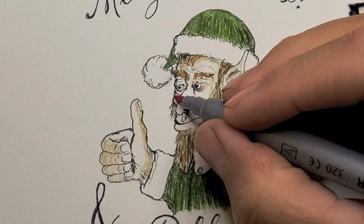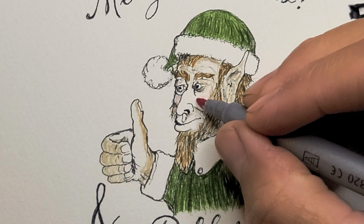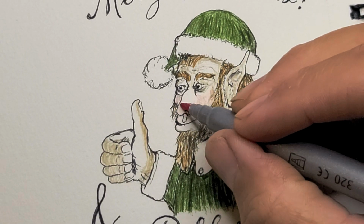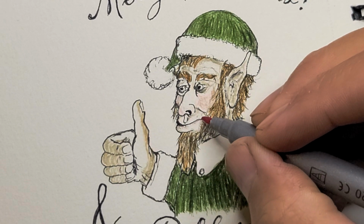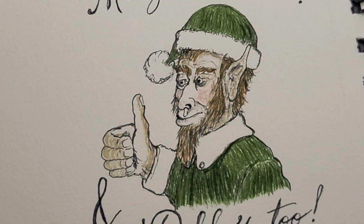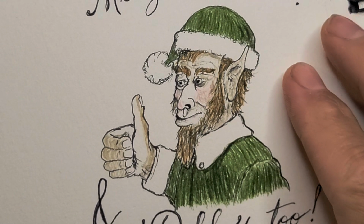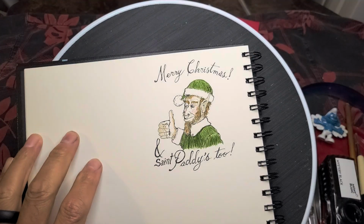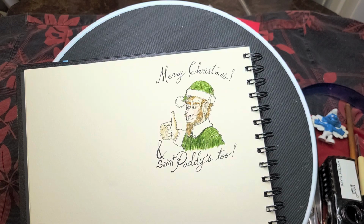Okay. I don't perfectly regret it. A little bit in the nose too. Well, folks, I think that is it for that card. I can probably drop in some holly or maybe something else, some little embellishments or whatever, just to scrolly it up a little bit. And on the inside I'll have it personalized for someone. But I think that'll be kind of fun.